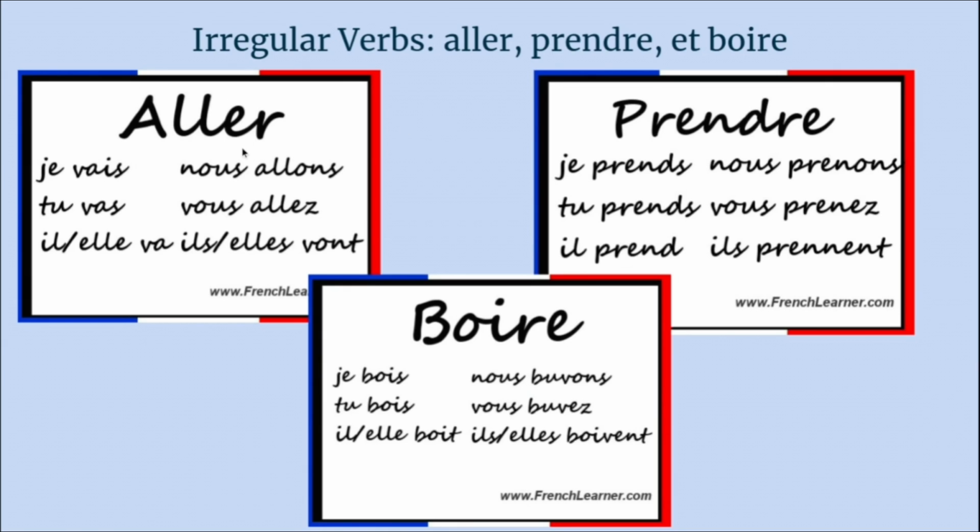Or it can be used, I'm not sure if you guys know this yet, or if you guys learned about this, but aller can be used for the future. So if you're saying just something in the future, you can use aller. What's a good example? I'm not sure. I forget if you guys have learned about the future with aller, but if you haven't, don't just wipe that out of your mind.